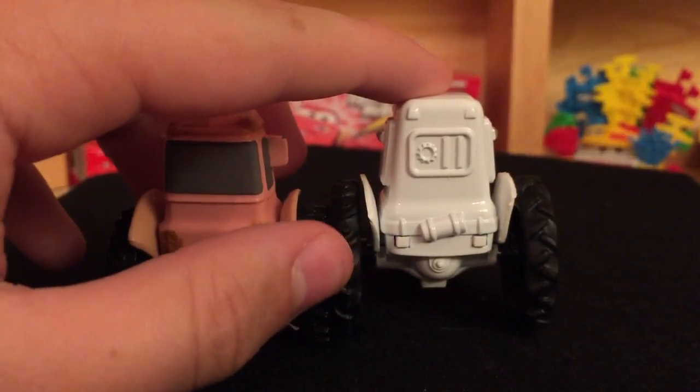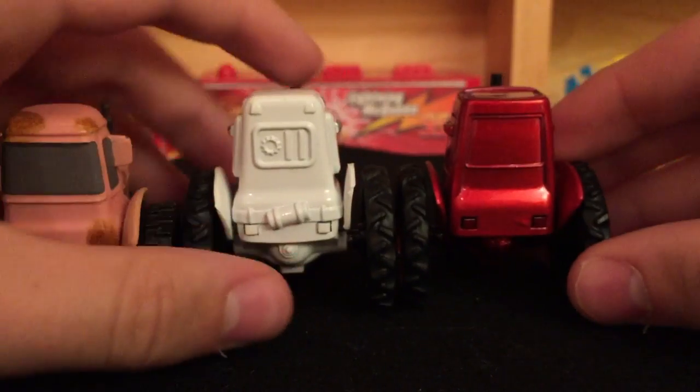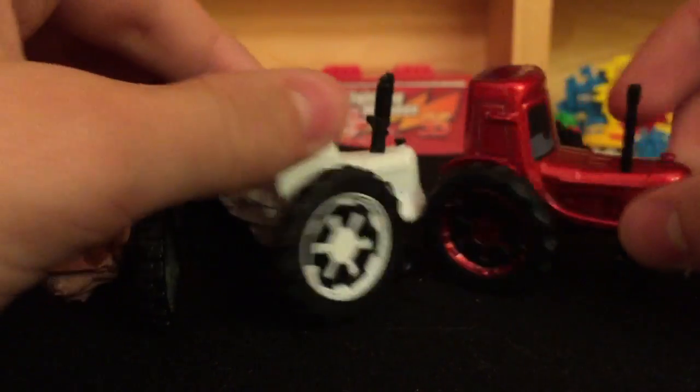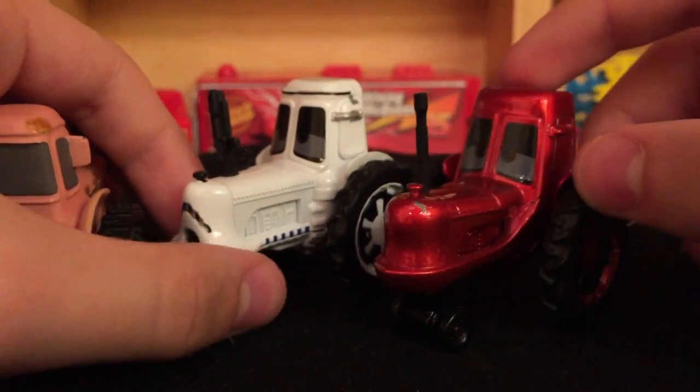I just wanted to compare it to the Royal Guard, or the red metallic tractor that was released in Wave 3. Again, nothing really too much. You can check out my main video on that.